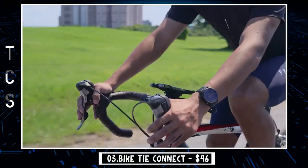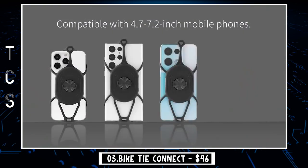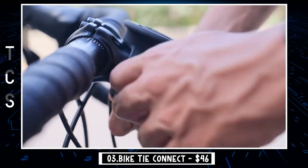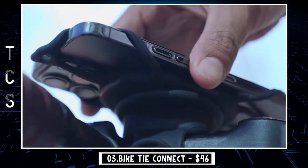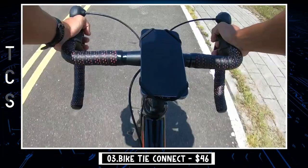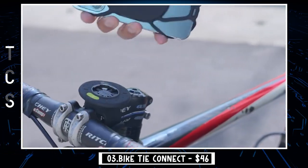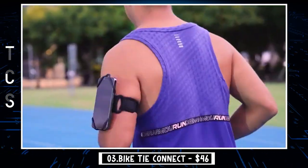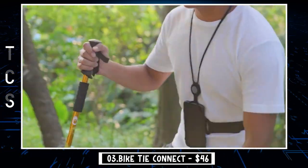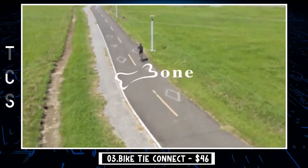Tie Connect 2 makes it easy for you to carry your phone while cycling, running, or hiking. Compatible with most mobile phone sizes. 45-degree angle design facilitates quick assembly and disassembly for vertical or horizontal use. The base of the bicycle is made of silicone. The elastic design disperses the vibration stress and effectively protects the mobile phone from shock. The binding system can be quickly converted for running use and for hiking. Tie Connect 2 is the best companion to go with you at any time. The Tie Connect series is your best choice for sports and training.